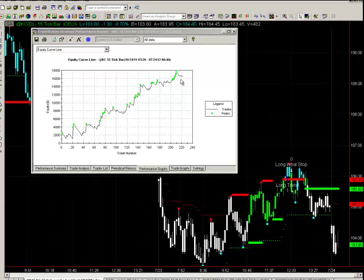So you're going to have systems that are going to trade more frequently than others, and the key is making sure that your combination of systems are put together really well. Now, that's really all we've got time for tonight.